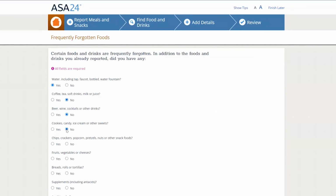She goes through a list of foods under the question in addition to the foods and drinks you already reported. Did you have any? She selects yes for the first, which is water, including tap, faucet, bottled, water fountain. She selects no for the rest of the suggested foods. She selects next and a box pops up. It says forgot something. You said that you forgot to report the following frequently forgotten foods and drinks, water. It gives the option to select a button named Report Foods, or to select a button named No Forgotten Foods. She selects Report Foods.